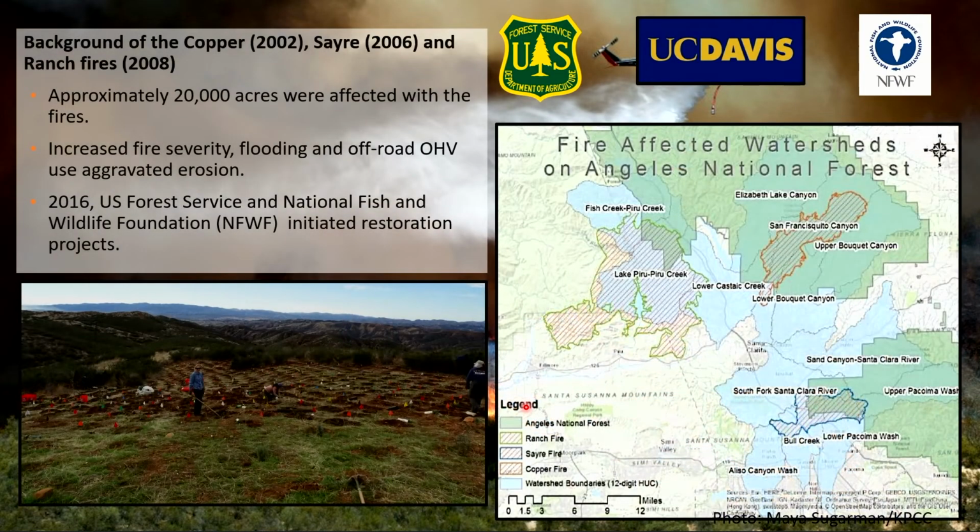So this is why several projects were initiated in Southern California, mostly financed by the National Fish and Wildlife Foundation. And this is how the project I'm going to talk about today was formed. It is a collaborative project between the Forest Service and UC Davis. We were in charge of assessing the Phytophthora distribution in these pre-restoration areas that were severely degraded, and we wanted to assess if Phytophthora was present.